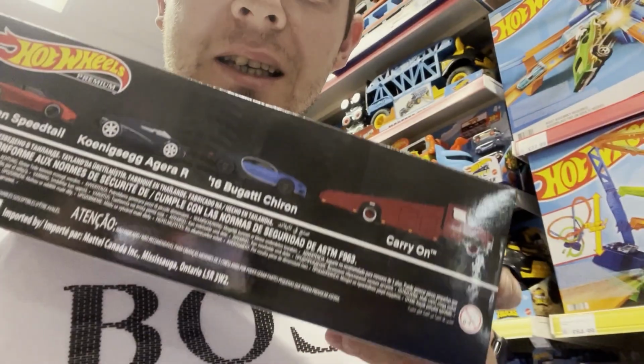Alright guys, just checking my lines. Maybe nothing special, but I found this one today. So, very good pack hunting. Just going to pay for that.